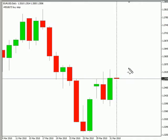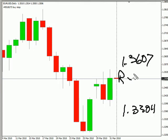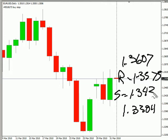Look for this pair, however, to continue moving sideways with the bias sideways. Look for it to potentially go as high as 136.07, possibly as low as 133.04. Look for some resistance around 135.75 and look for some support around 134.35.